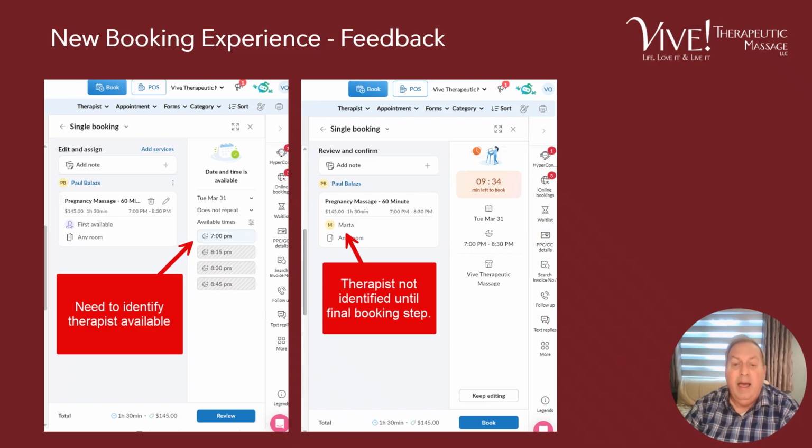On the right side of the screen, I have progressed the booking through right up until the final step of booking the appointment, and this is the first time I'm able to identify who the therapist is assigned. And it's just not very user friendly for us to go, oh, that's not who we wanted. Now I've got to back up the steps and kind of start the process all over again.